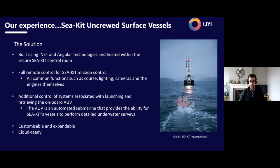So we built a solution for SeaKit using a .NET backend with an Angular front end. It runs within a browser, and it's hosted within the secure SeaKit control room. It's fully remote control for SeaKit mission control. So all common functions within the boat are possible to control.